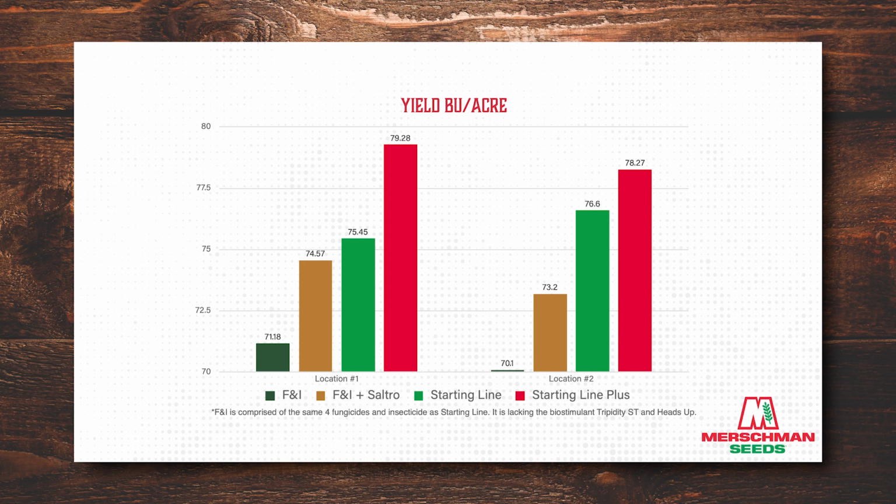Both of these plots were Wisconsin plots, and both had mild to moderate pressure. They have it every year. That's why they do the testing in these locations, and you typically get really nice data from where these plots are pulled. And as you can see, the products that we are using are working, whether that be against white mold, nematodes, sudden death, or any of the fungal pathogens that are holding stands back early on in the spring.